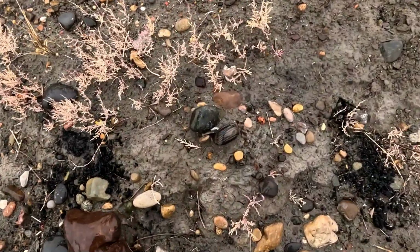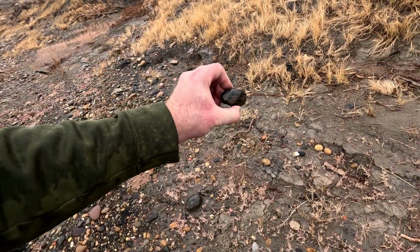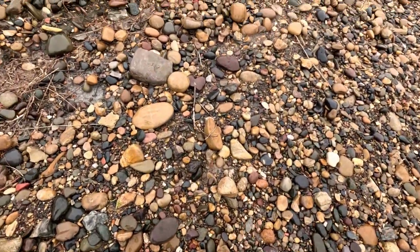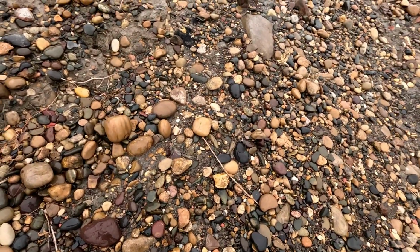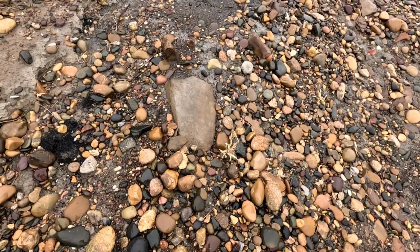Got us a piece of wood here. I don't really even need to spray it off. The problem with these being wet is that they're slippery. So as you're walking and there's a little slope, you gotta be real careful of your footing.